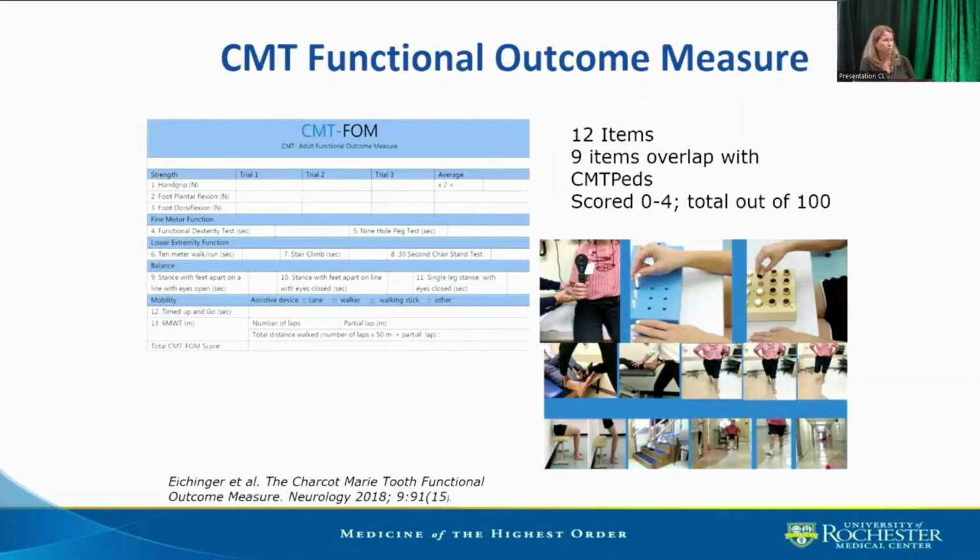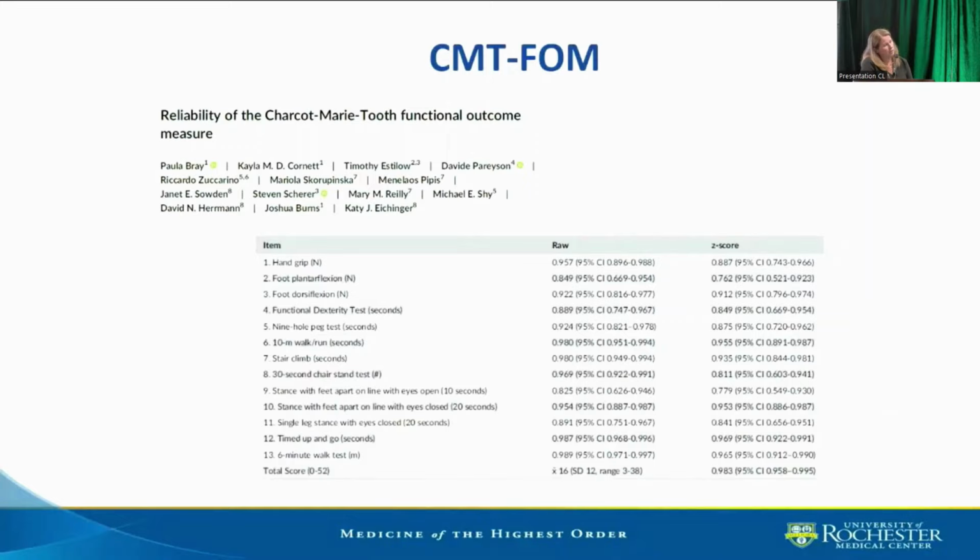We have done some work in a study that I'll speak about in a minute, looking at the reliability of the CMT FOM, and we were able to show, at the raw value, the scored value, and the total score, that the CMT FOM was reliable across international sites and individuals that were assessing. We did a study with individuals with CMT coming in and being scored, and we kept mixing up the raters to show the inter-rater reliability of the CMT FOM.